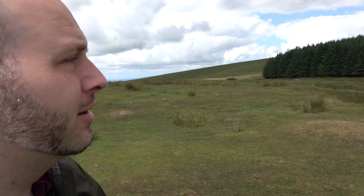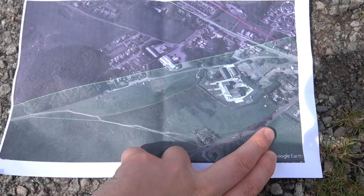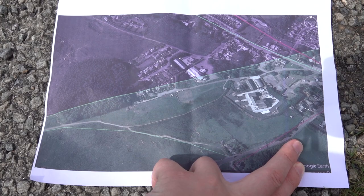Hello there, we are back once again in Princetown and today we're going to do the other side. It's a revisit video unfortunately, but we're going to go back up to see North Hessary Tor for a second time. Try and get at it from the cattle grid just outside Princetown. Quick map for today.